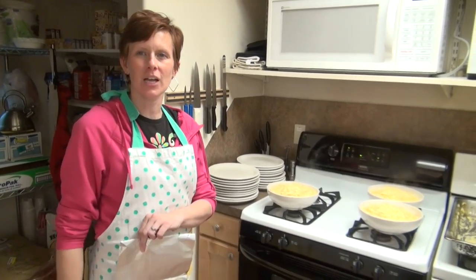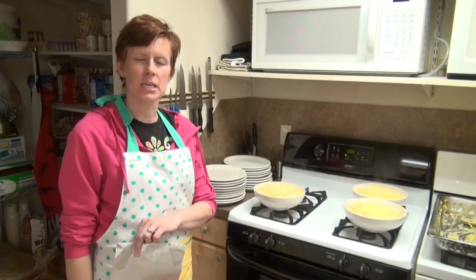For dinner tonight, ladies? Chicken cordon bleu, cheesy potatoes, and peas.